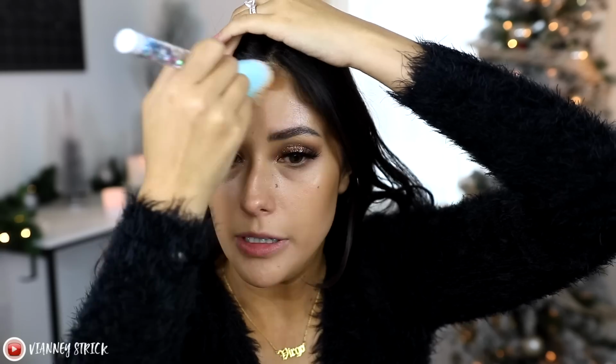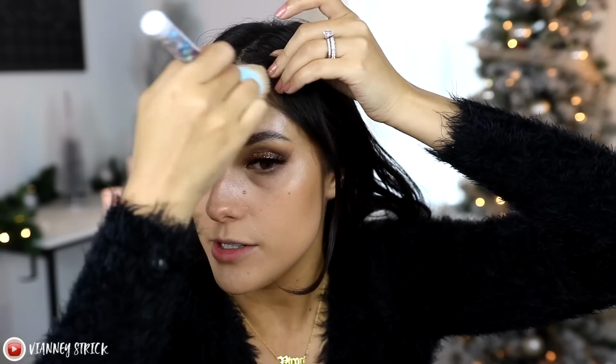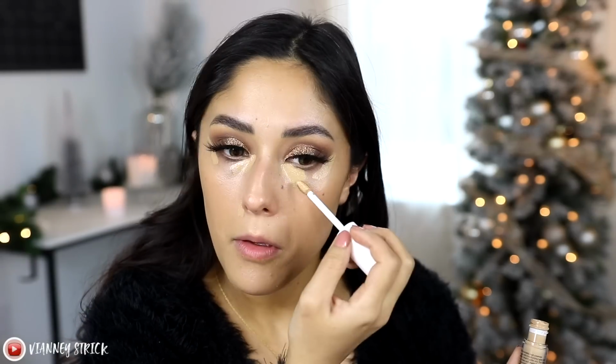I really like to do my bronzer first when it's cream, just because once I apply my concealer, I like to set it right away so it doesn't crease. For concealer, I'm going to be using the brand new Catrice True Skin Concealer. This is a high coverage, waterproof, hyaluronic concealer. I use the shade Warm Olive, and it's a really nice concealer. It gives you such amazing coverage without drying out your skin, and this shade for me is perfect.